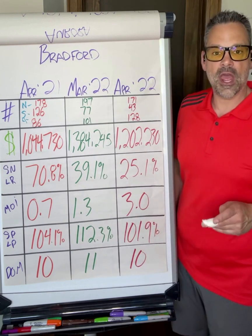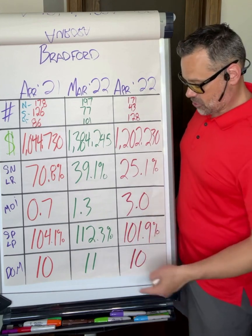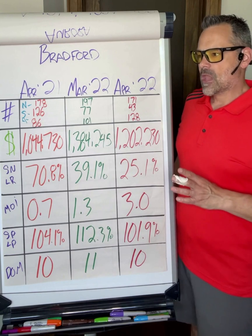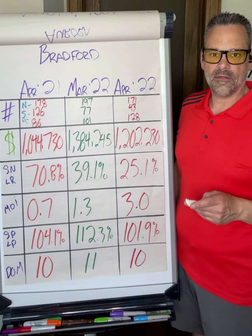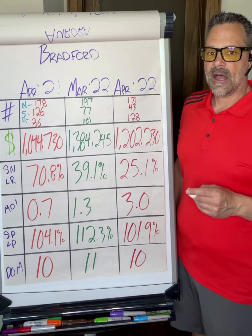Sale price to list price ratio: homes selling at 104.1% of ask a year ago, 112.3 in March, currently trending at 101.9. Days on market to get a home sold: 10 a year ago, 11 in March, currently trending at 10. So I think what you're going to see coming into the May numbers is these numbers pick up a little bit. The days on market, I think you're going to see that increase quite significantly.